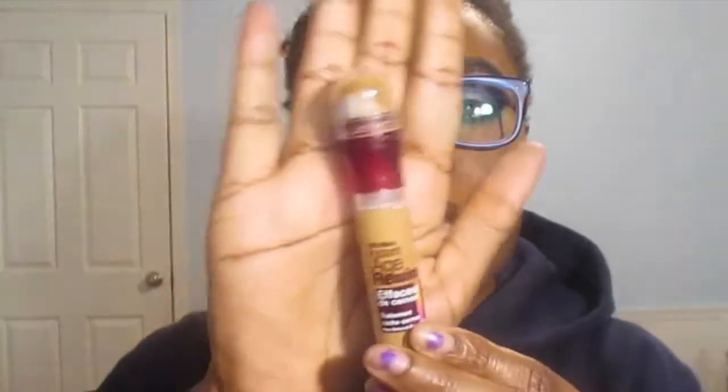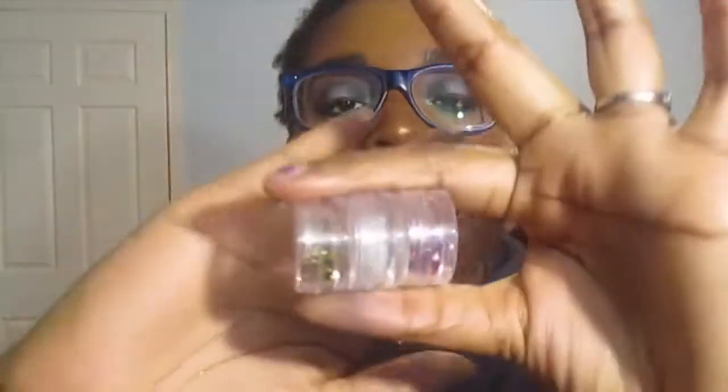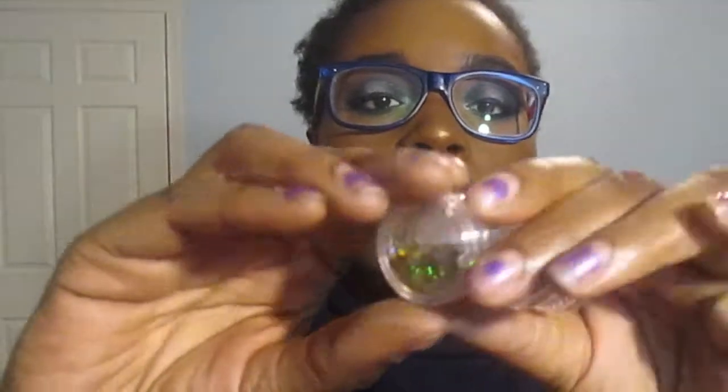Next is this Maybelline Age Rewind concealer. This is in the shade Caramel. I don't like this concealer. It's too thick. It's too light for my complexion. I don't like it. I will get through it just because that's how I roll, but I will not repurchase that at all.